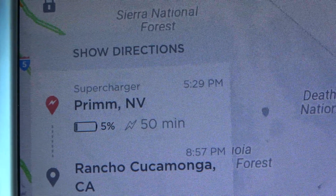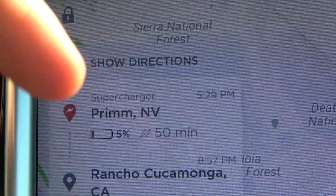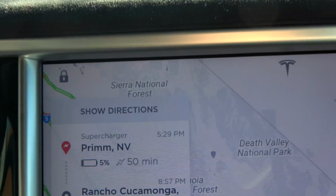So, Tesla road trip tips. Right now we have 81 miles left of range, and if we're going to get to Primm, Nevada, which is where the ideal supercharger is, it's about 42 miles away. What Tesla will do, which is really smart, is navigate and tell you that's the ideal next stop, Primm, Nevada, and you'll have 5% battery left. There are a couple of superchargers right here in Vegas that are very convenient to get to.